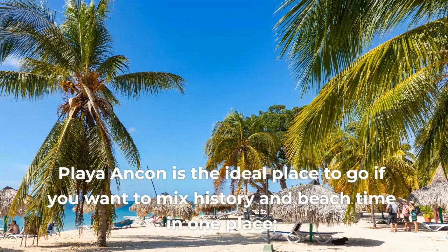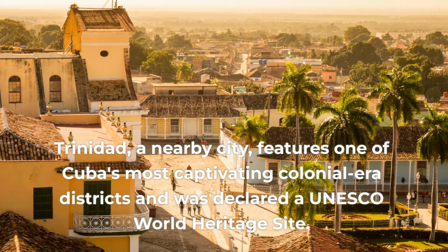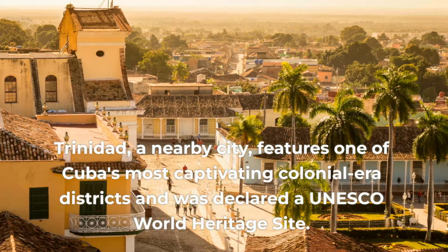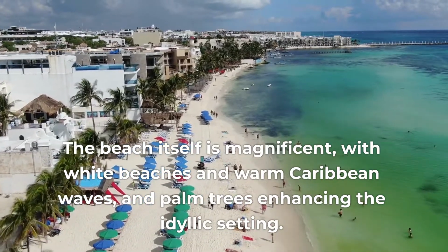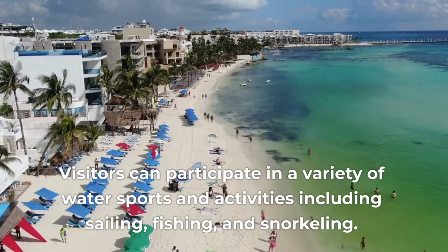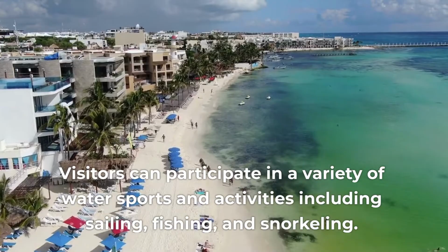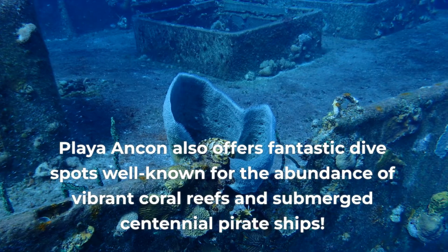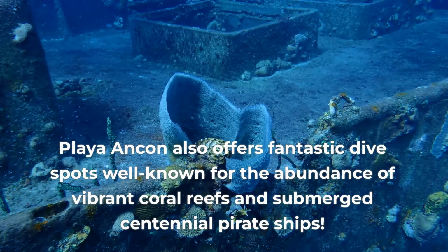Trinidad, a nearby city, features one of Cuba's most captivating colonial-era districts and was declared a UNESCO World Heritage Site. The beach itself is magnificent, with white beaches and warm Caribbean waves and palm trees enhancing the idyllic setting. Visitors can participate in a variety of water sports and activities, including sailing, fishing, and snorkeling. Playa Ancon also offers fantastic dive spots, well known for the abundance of vibrant coral reefs and submerged centennial pirate ships.